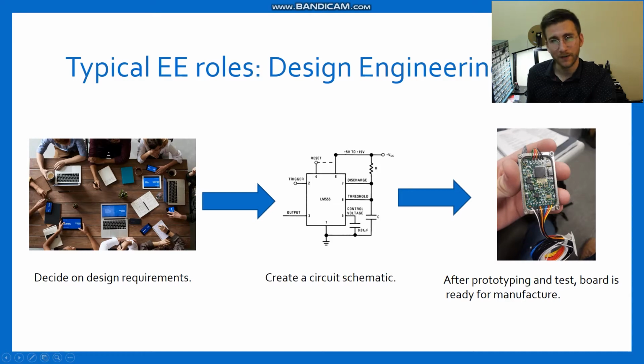Design engineering, bread and butter of electrical engineering. You start off by having some kind of problem, some kind of thing that you need an electrical circuit for. You design or you construct a set of constraints, an outcome that you're looking to get, and the constraints that you have, such as maybe the input voltage and maybe the output voltage, or what you want to drive on the other end. You create a circuit that will meet those specifications. Here's a schematic of a circuit, and then based on that circuit, drawing that circuit schematic, you can send that over and have it made as a circuit board.